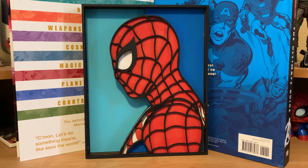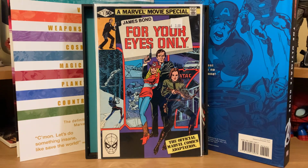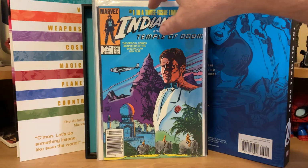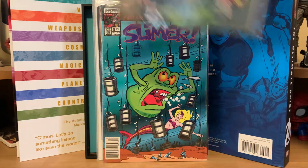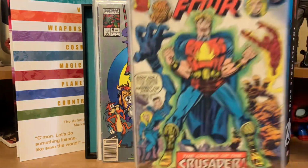And then another batch of dollar comics from another table. I've got For Your Eyes Only #1 for $1. Indiana Jones and the Temple of Doom #1 for $1. So you saw #2, there's #1. A couple of Slimer comics, #8 and #9. And then Fantastic Four 164.